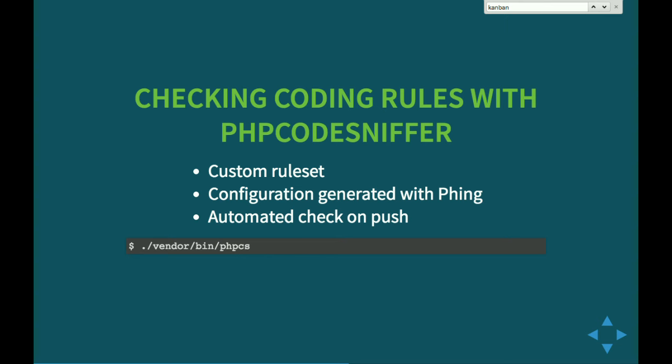pushing with PHP CodeSniffer. So if there is something wrong in the code, it's impossible to push. Yes, you could remove the hook if you want, but it's not a good practice. And just after, it's blocked by the CI platform. So it was one of the first steps: to add the coding rules.